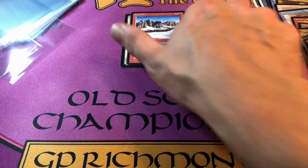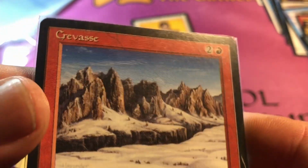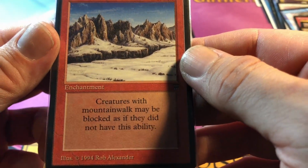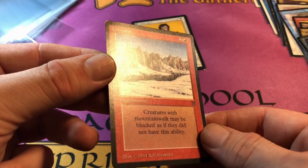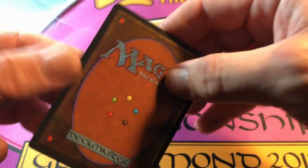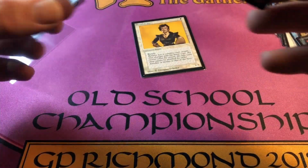Okay, now we got the Crevasse here. I just want to make sure I'm saying it right. It's the Crevasse. Creatures with Mountain Walk may be blocked as if they did not have this ability. Fantastic. Best sideboard card ever. Yep. Oh, you got Mountain Walk? Check out my Crevasse. My 3-drop Crevasse. Yeah, it's silly, but like you said, it's cheap.